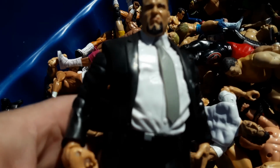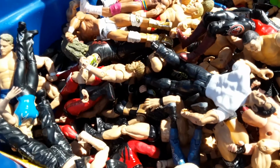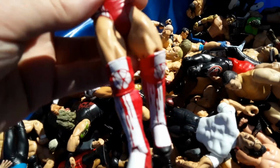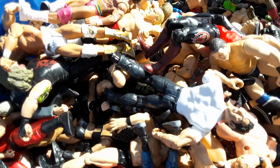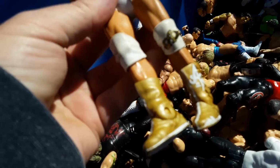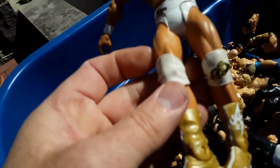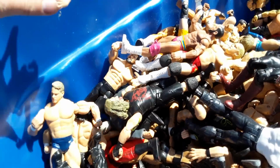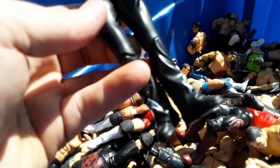And I'm just going to put the good ones back in this bucket. And that's what I'm going to take to the flea market this Sunday. Now, I know a big WrestleMania event's on this Sunday, but I won't be taking these out until Sunday. He has his knee pads and everything. So even though he has wear to his hair, I think I would put him in the 3 2 for $5.